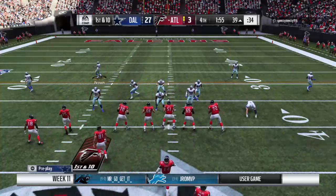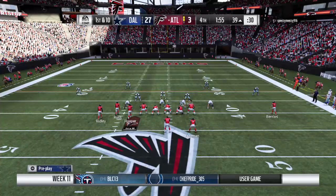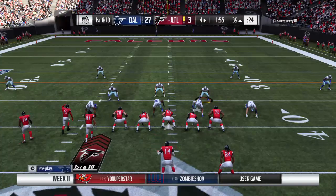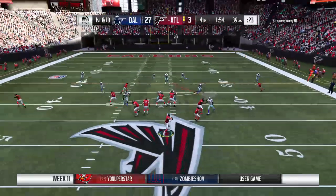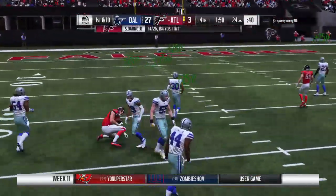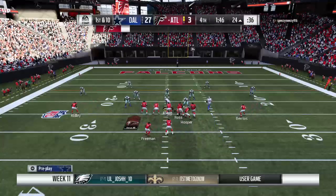So from the 39 now, they'll come up on a 1st and 10. Watch him now, Barney. On 1st down, it's Darnold. It's caught over the middle. Hooper, 16 yards there. 2 straight plays of 16 yards and another 1st down.